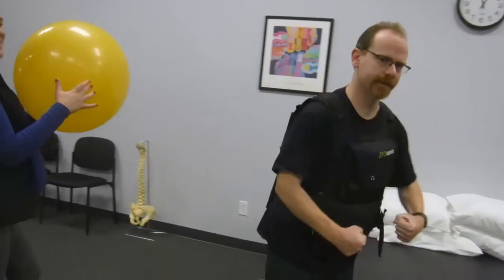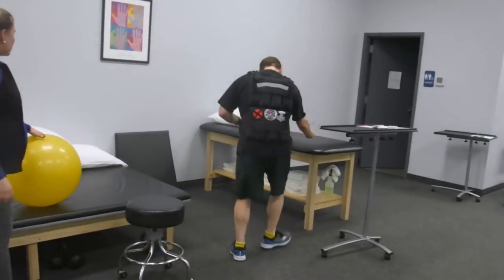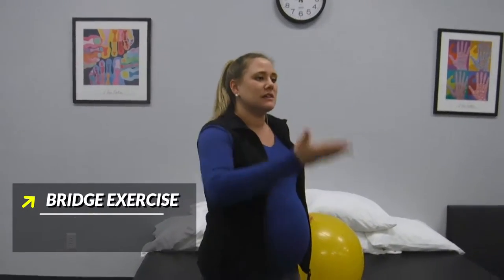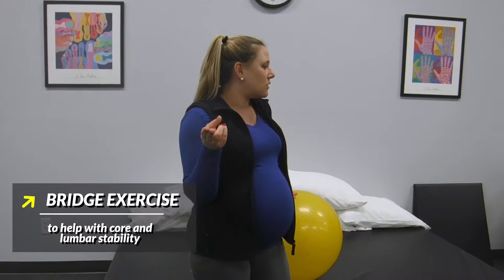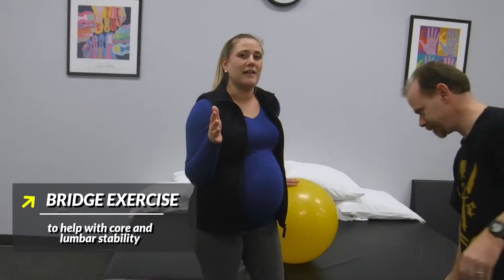Mike's going to use this yellow ball. He's going to take his vest off for this. But what he's going to do is he's going to do a bridge on the ball. So he lays down, puts his legs up on the ball, lifts his butt up. And it's to help with core and lumbar stability and core control. And it just makes it more difficult putting it on a ball as more like dynamic balance and core control.